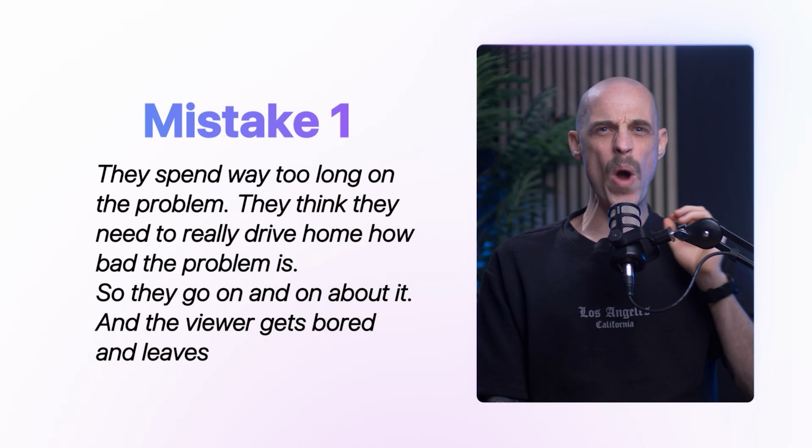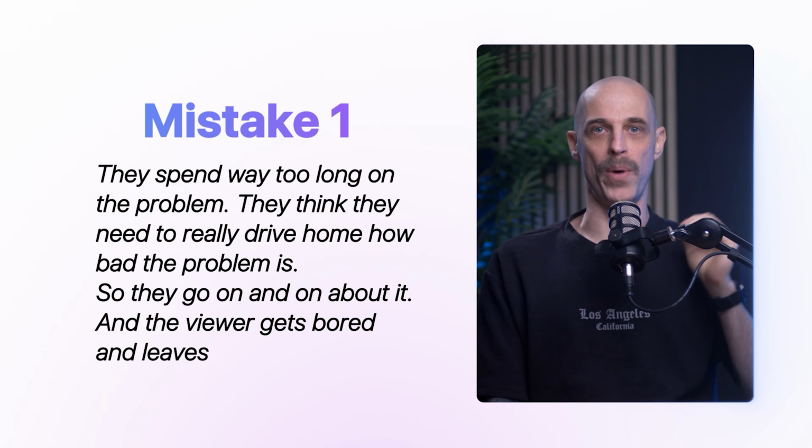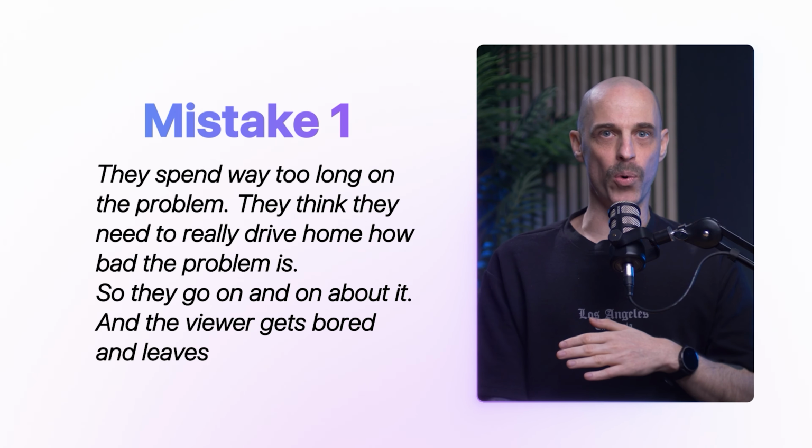The problem section is where most videos die. Okay, so you've hooked them 3 times in the first 15 seconds. Now you need to talk about the problem your product solves. This is where most videos completely fall apart because creators make one of 2 mistakes. Mistake 1, they spend way too long on the problem. They think they need to really drive home how bad the problem is. So they go on and on about it, and the viewer gets bored and leaves.